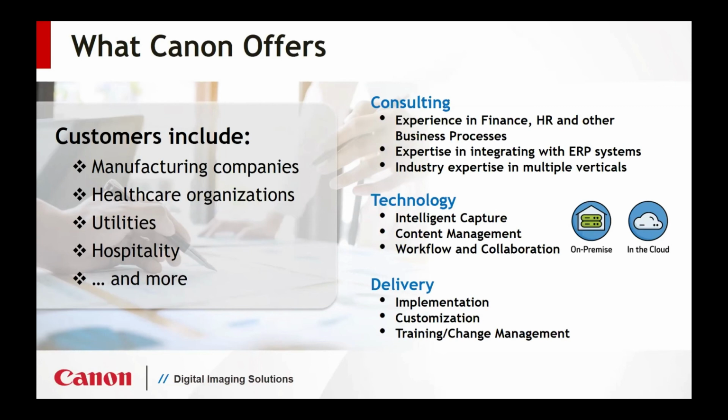Canon offers on-premise and in-the-cloud solutions to fit various client needs and IT configurations, with capabilities to integrate with various ERP systems. We would be glad to discuss with you if you'd like to undertake this journey and learn more about our methodology or our recommendations. So with that, I am going to turn this back over to Brooke.